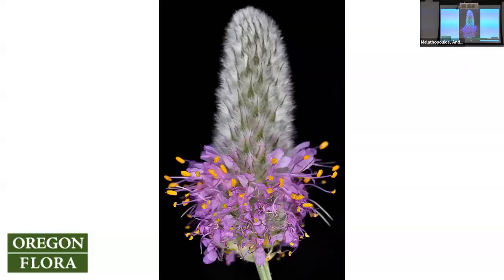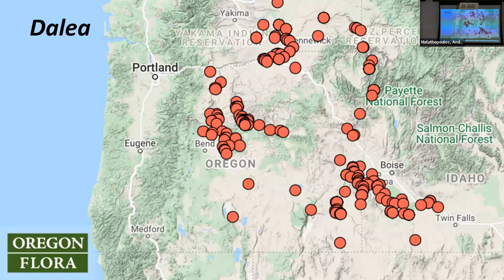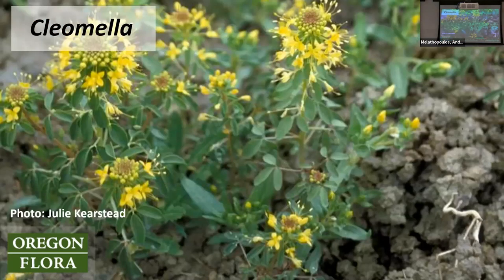Purple prairie clover, unfortunately its generic name was changed to Dalea, but it was previously called Petalostemon, which just rolls off the tongue really well. It has a bunch of specialist bees, it's undersampled, and if you look, it's got some pretty good distributions in central Deschutes and in the John Day. These are great hotspots.